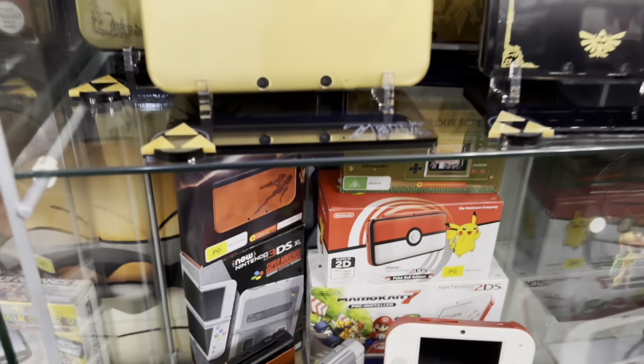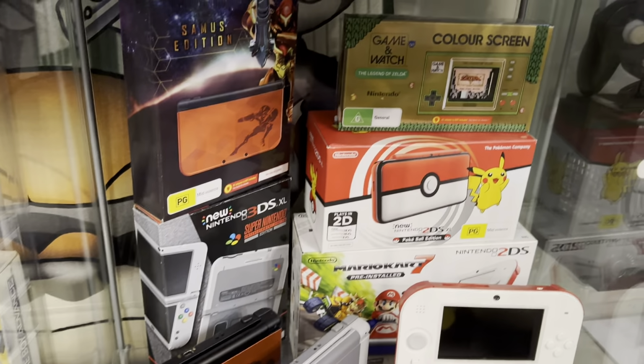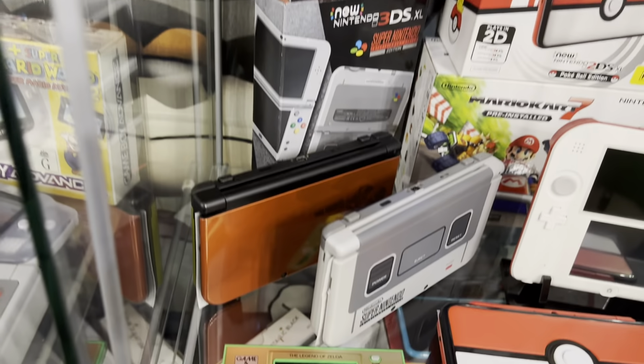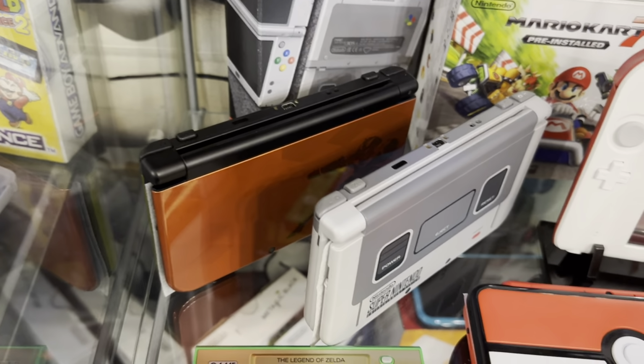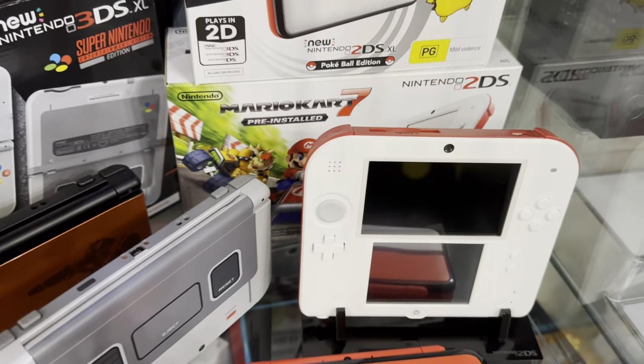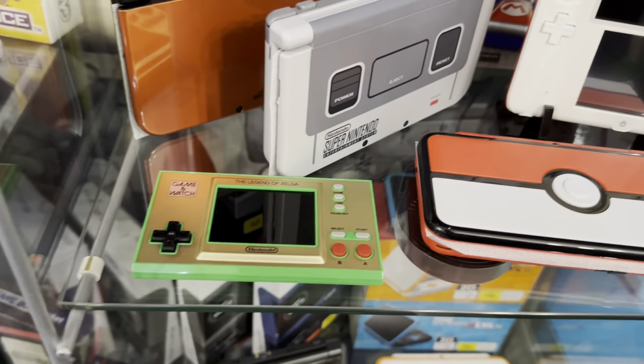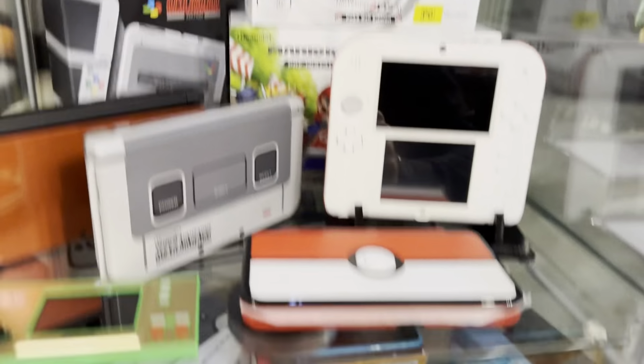I'm not a big handheld collector, like I said, compared to other things. The Game & Watch, the Metroid Edition, Super Nintendo. Again, they look really nice, don't they? Really cool. The 2DS, the Mario Kart 7, the Pokemon one, 2DS there. There she is. And there's the Game & Watch from up there. Let's go a bit lower.